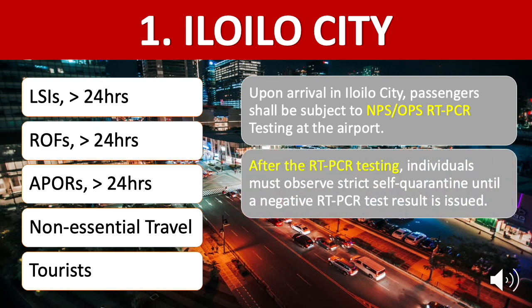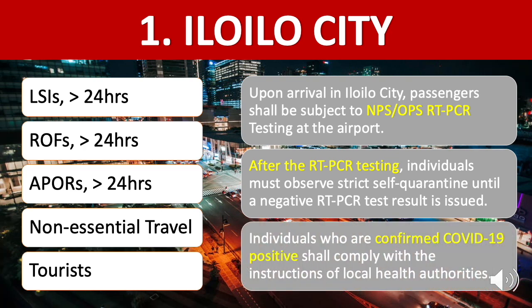After the RT-PCR testing, individuals must observe strict self-quarantine until a negative RT-PCR test result is issued. The self-quarantine may be observed in either the following: at home, at hotels or accommodation establishments, or at the government quarantine facilities. Individuals who are confirmed COVID-19 positive shall comply with the instructions of local health authorities. So there you go, your first domestic destination that offers test upon arrival requirement, Iloilo City.